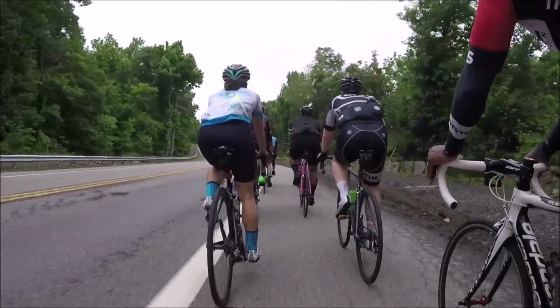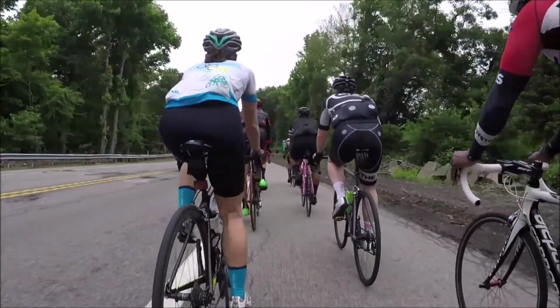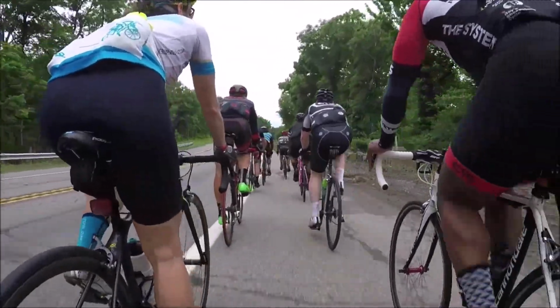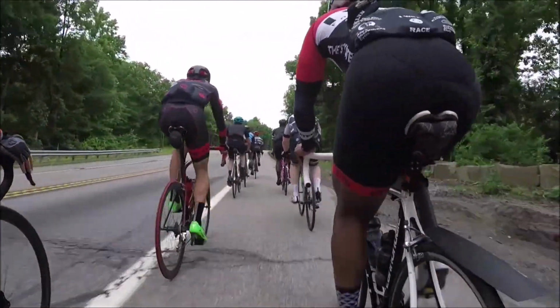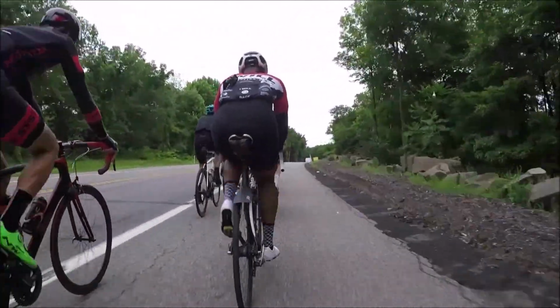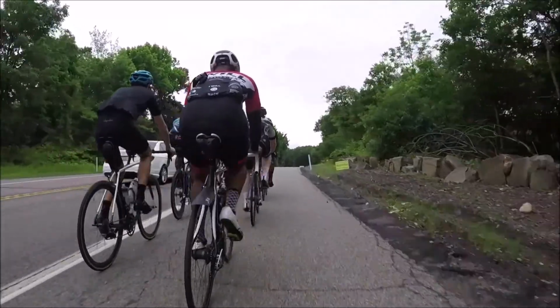There are many times that we come across a lot of different riders on the road that we pass, and they think that we're riding pretty slow, but in actuality, the energy of the group is actually riding faster than individuals on their own.